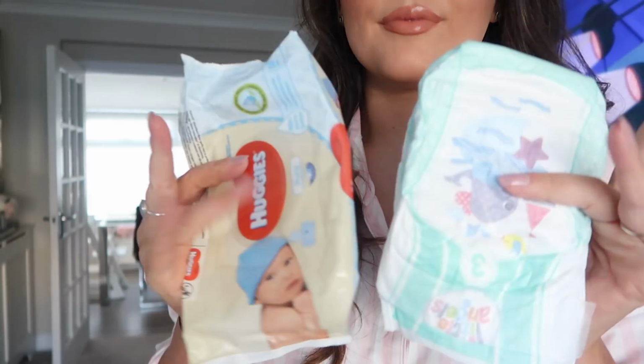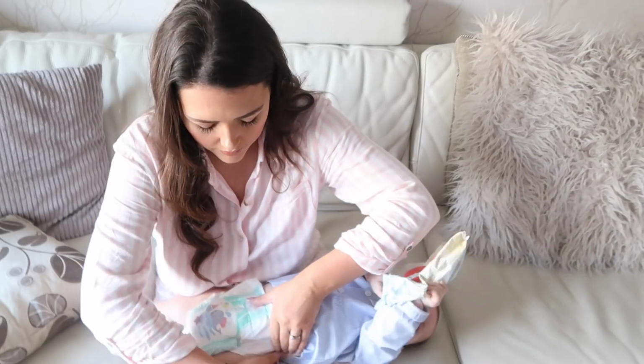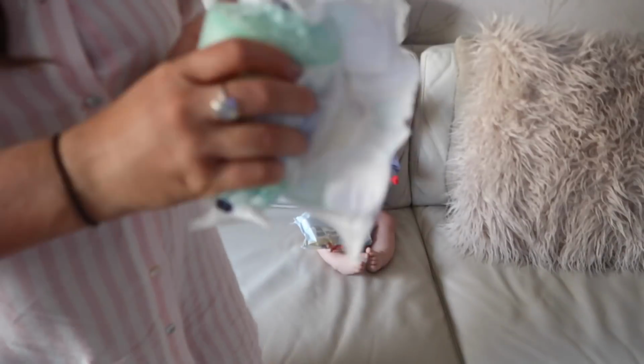I like to get him changed first thing just because I think he's been wearing that nappy all night. So he's now got a fresh nappy on, and he's quite happy to sit and watch TV for 5 minutes while I go and get some bottles ready.